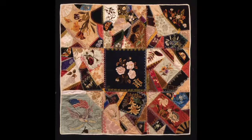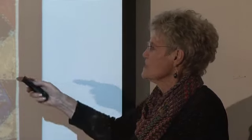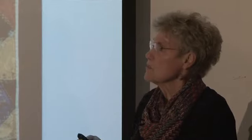And another sort of combination patchwork crazy quilt with padded pink silk roses in the center. Very beautifully embroidered, feather stitched, and just marvelous patterns chosen for those pieces.